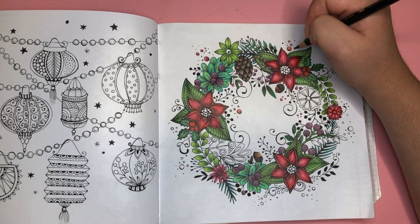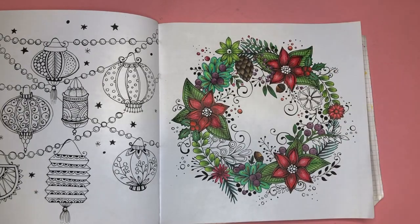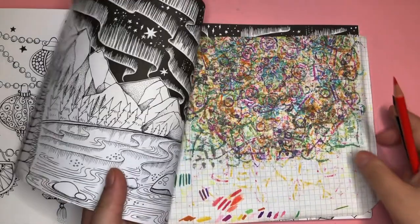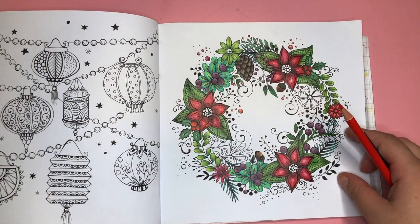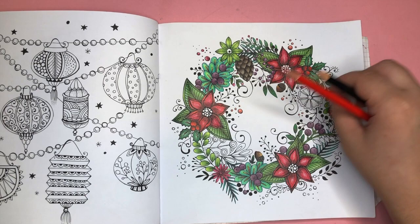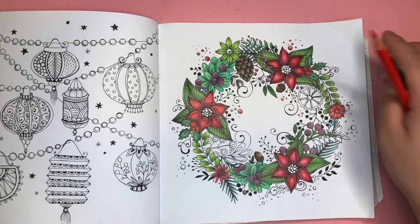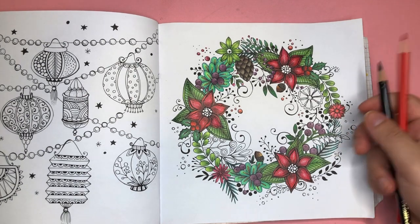And just a little side note, I do put a blotter sheet behind my page. I just have an old piece of paper, and that's not because I'm worried my pencils are going to transfer or anything, but because when I press down to color, sometimes the ink from this page will transfer to the other page, and I want to avoid that as much as possible. So yeah.